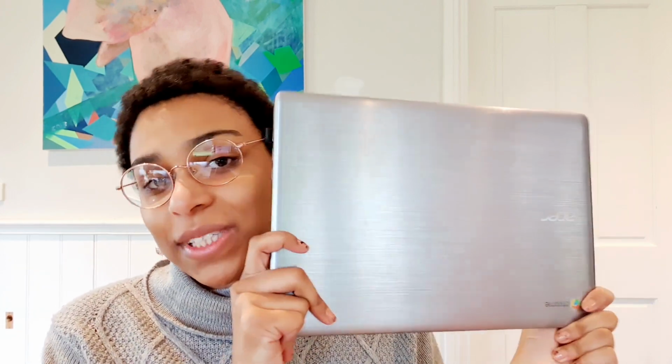But knowing that it's all on the drive and I can access it from my phone or any other computer with Google, which is pretty much every computer, I know that I'm all set. This is what I'm going to be using to write my novel for NaNoWriMo. The next thing in my survival kit is Save the Cat.